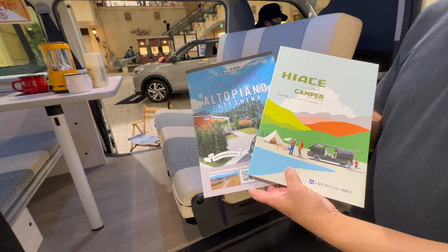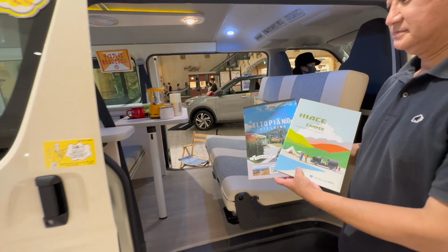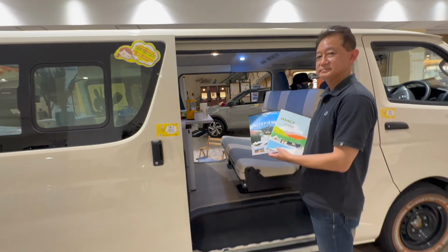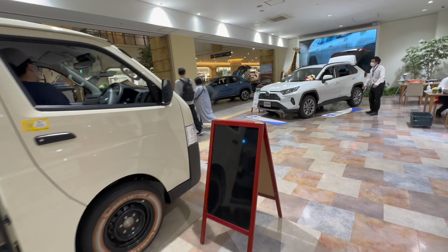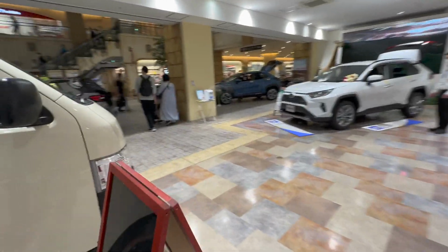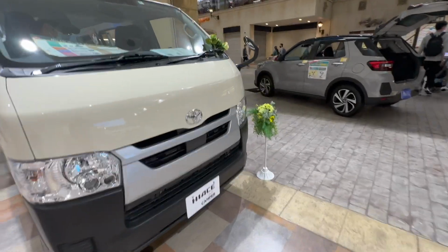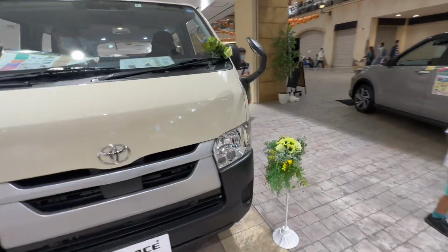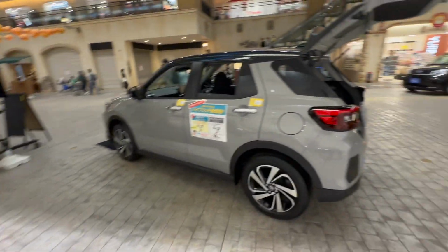And once again, this whole camping thing is a huge thing in Japan. It's finally following some trends in North America, which we have been doing for a very long time, but it's only picking up in Japan right now. So that's the special HiAce minivan that has been converted to a camper. Really clever idea. But let's get into some of the other cars that are not sold in North America.